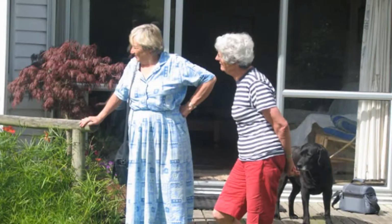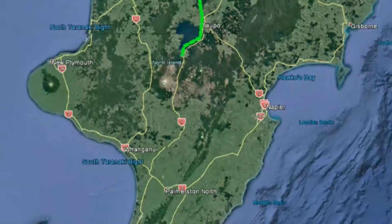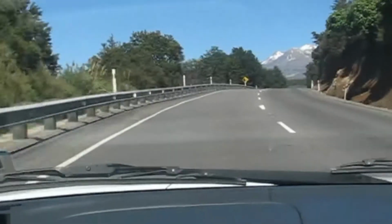We made a short overnight stop to visit Cree's sister Jan in Taupo. We had stayed with her before, where she kept a few horses. In the past, she has been quite involved with New Zealand show jumping teams. Always a pleasure to visit her. The next day we set off southwards again.